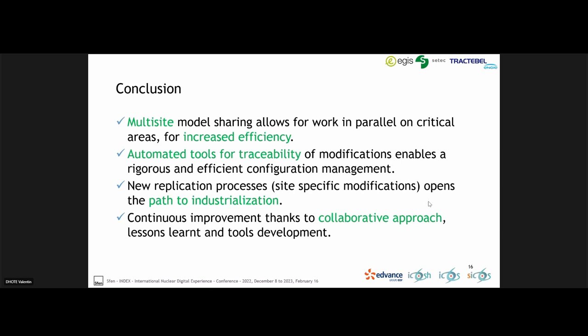Finally, the last part was talking about the replication processes and how we can use a master model in order to create models applicable to different sites. So it's really important, because while it's applicable between unit 2 and unit 1 of Hinkley Point C, it will also be applicable if you want to use this master model on other sites. For example, we can think about Sizewell. So if we want to keep a fleet effect and industrialize all of these processes, it's really important to have developed these tools.